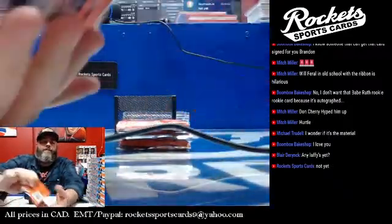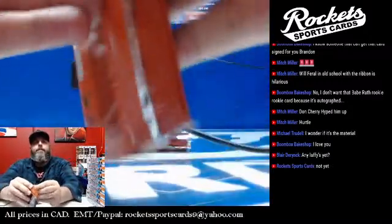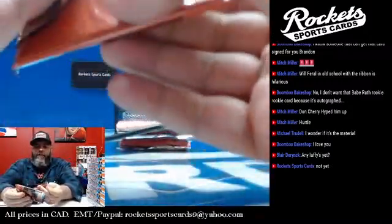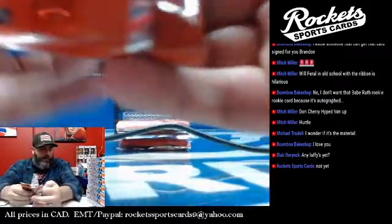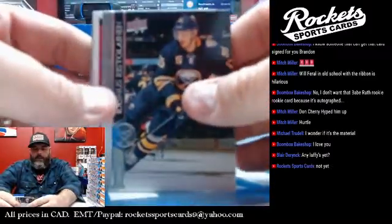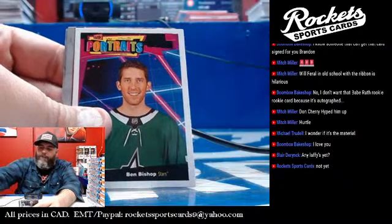All right. Straighten things up here. No laughing ears yet. We're only a third of the way through, though, guys. We got a lot to go here. This is box 4 of the case. I think it's box 4, isn't it? Box 4, yep. We got portraits here. Ben Bishop.